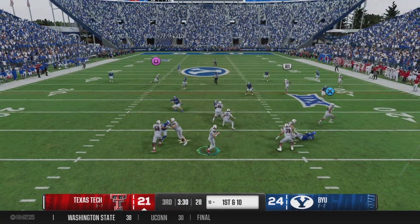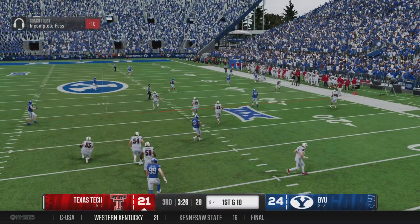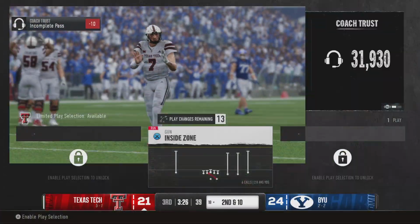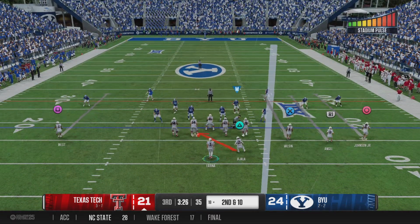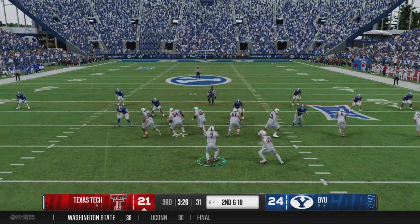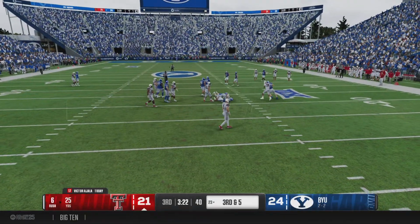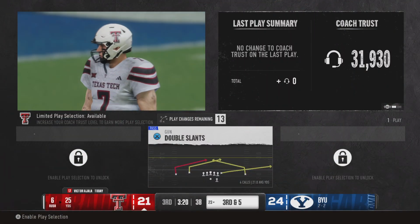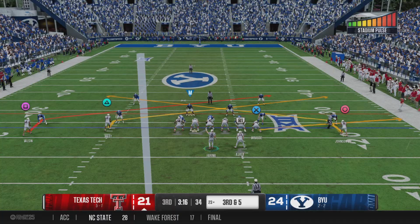Off the play fake on first down. He's going to let it go. And it slips through his fingers incomplete. That would have been a huge game if he could have held on. Here comes the offense on second down. From the gun, running back gets the give. That keeps the running game churning. Pick up a five. Let's see if they keep it on the ground here on third down.